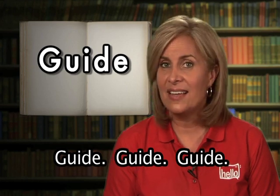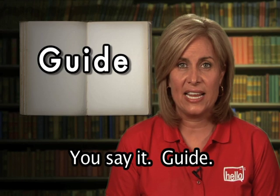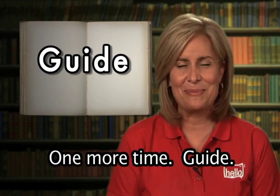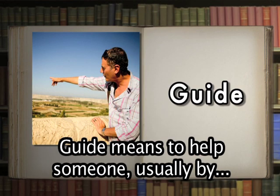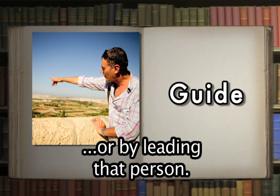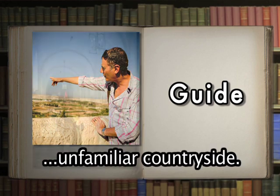Guide. Guide. You say it. Guide. Again, guide. One more time. Guide. That's right. Guide has two meanings. Guide means to help someone, usually by showing the person around a place or by leading that person. We hired this man to guide us through the unfamiliar countryside.